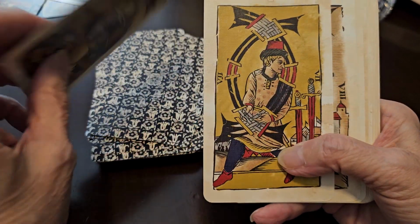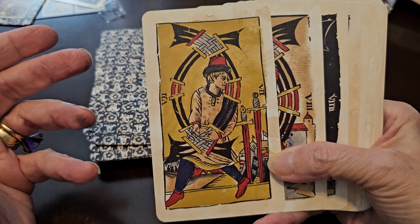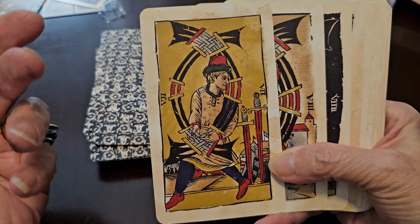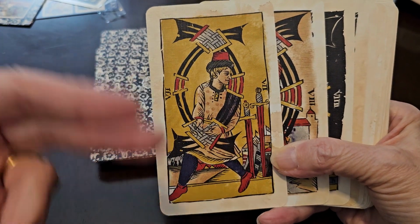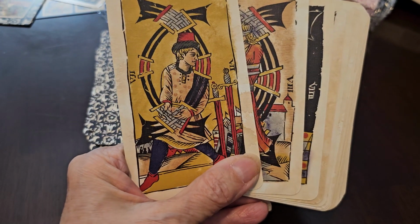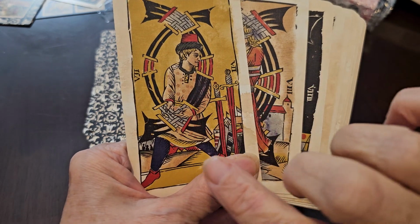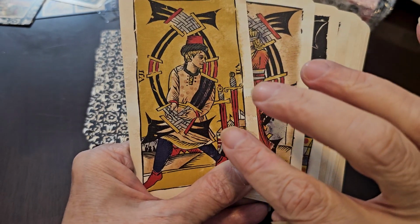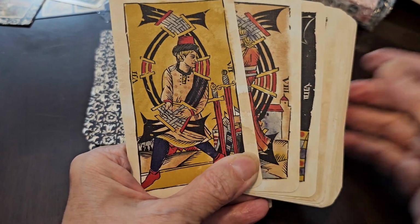So how would you read it? I think, like I've discussed many times with the hybrid decks, once there's an image, it's hard to ignore the image, right? Once you see the image, it becomes hard to see this as like a Seven of Swords rather than somebody doing something on the sneaky side, right?